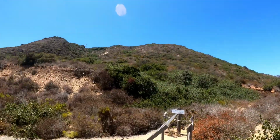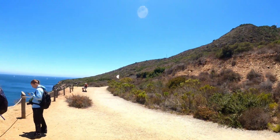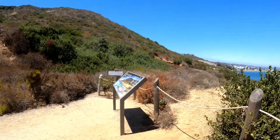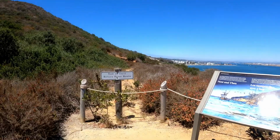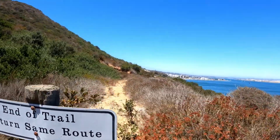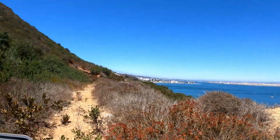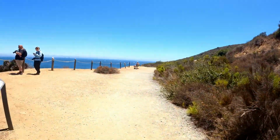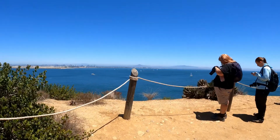The monument's right up above us. I'm gonna go check it out now. I'm gonna hike back up. This is the end of the trail. From here on, you go on to military land. This is all naval land after this here, so not allowed to go. But it's a pretty nice trail. It's getting us out of the heat of the desert.